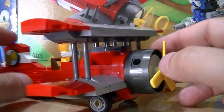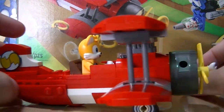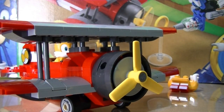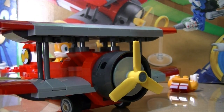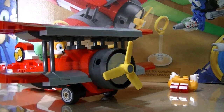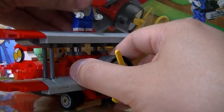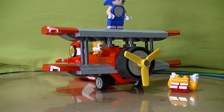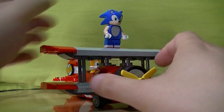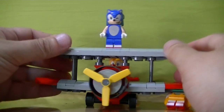However, I think this might be my preferred method to display the Tornado if Tails is going to be in it. And you might notice that there's a couple of free LEGO pegs on the top of the plane. That is for Sonic to stand on. Yep, so good old wing walking Sonic.